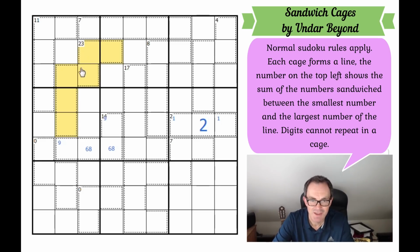Now, if there's no 9, then let's say that there's an 8 and that forms a boundary of the sandwich. So let's say there's an 8 there just for the sake of example. Then we would need to somehow make those 4 squares add up to 23 without using a number that's bigger than an 8 or 8 itself. But 7 plus 6 plus 5 plus 4 is only 22. So that does not work.